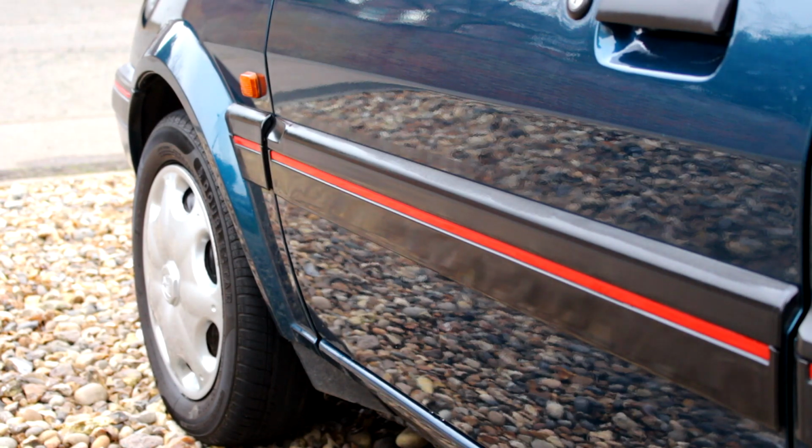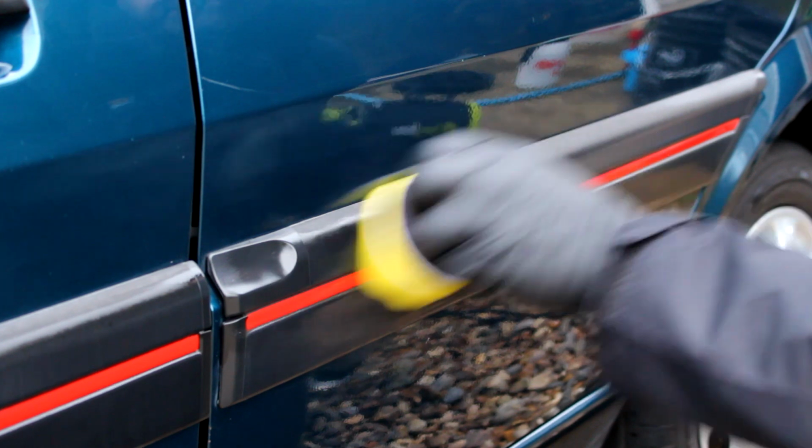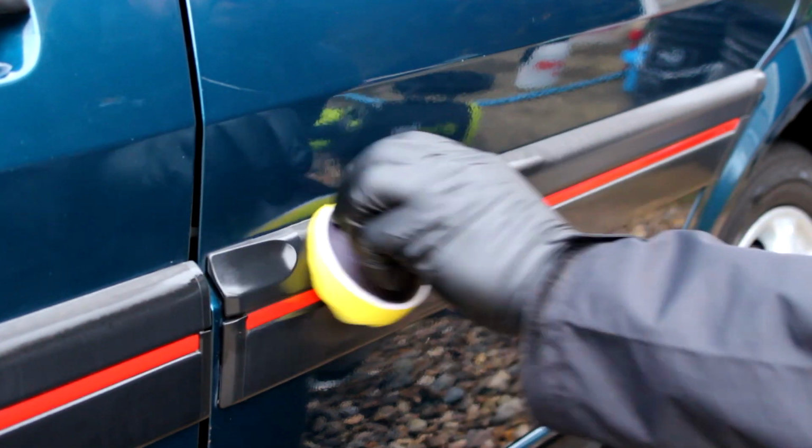And as I said, these are very, very old. You're going to be after an improvement, really. You're never going to get these perfect.